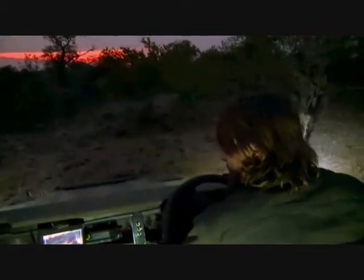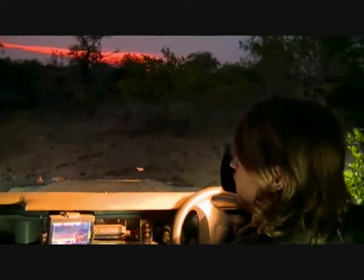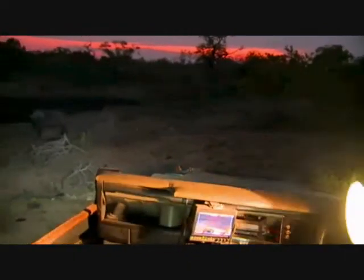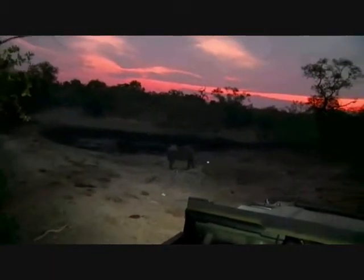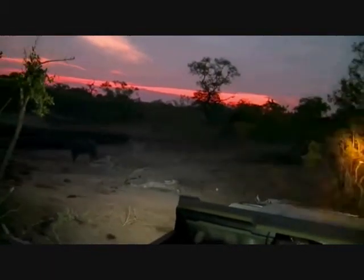And as darkness settles, out come our spotlights. I'll quickly check around the edge of the dam, make sure a leopard hasn't managed to sneak up onto us in the dark. Try to call that owl again when I get a little bit closer to where I thought he was calling from.